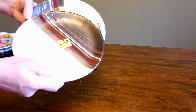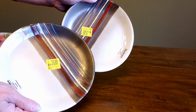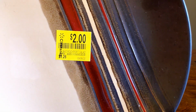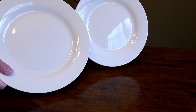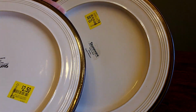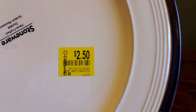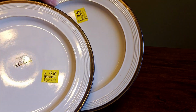And when I went down their clearance aisle, they had this stoneware, and I thought these plates would be real pretty in the fall. So I went ahead and grabbed these. These were $2 a piece. This is just some plain white plates I picked up from there. These were also in the clearance section, and this is also some stoneware. And these have, I don't know if you can tell, but that's a dark brown rim around the outside edge. And then I picked up just 2 gold chargers.